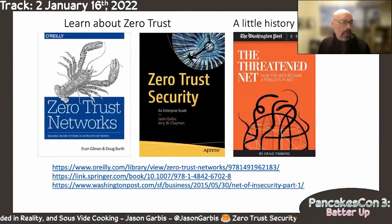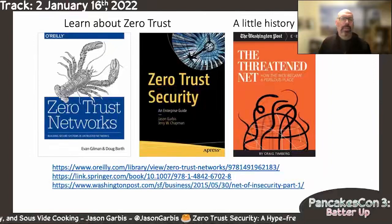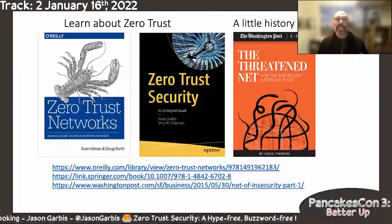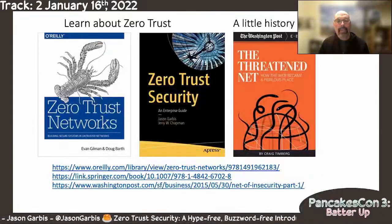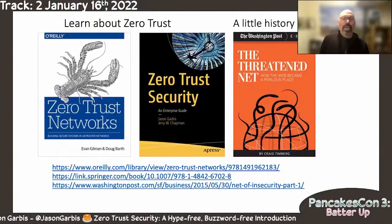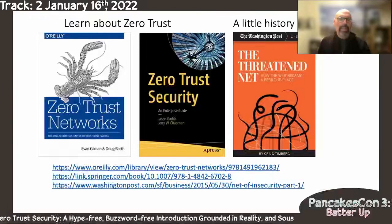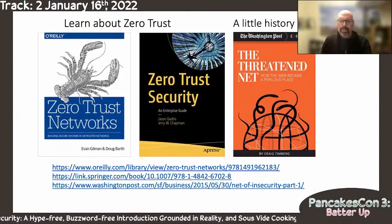There's a really good book called Zero Trust Networks that came out about 5 years ago. It was kind of the first book on this subject. My book, if you'd like to read that, is kind of a follow-on to that. And then I mentioned this ebook from the Washington Post. One of the 4 sections of it talks about the history of the internet from a security perspective. Google also published a number of very influential white papers called BeyondCorp. There's about 6 of them at this point, starting in 2014. And those are also freely available from the Google site.